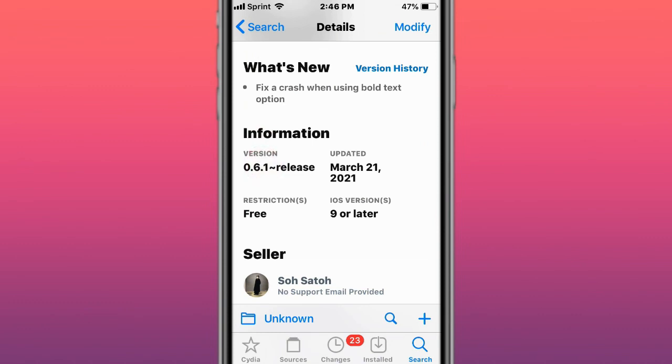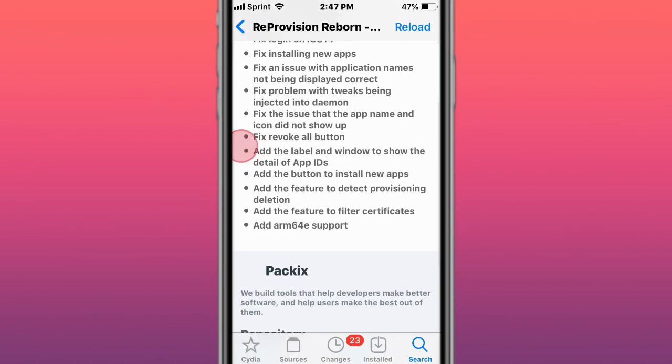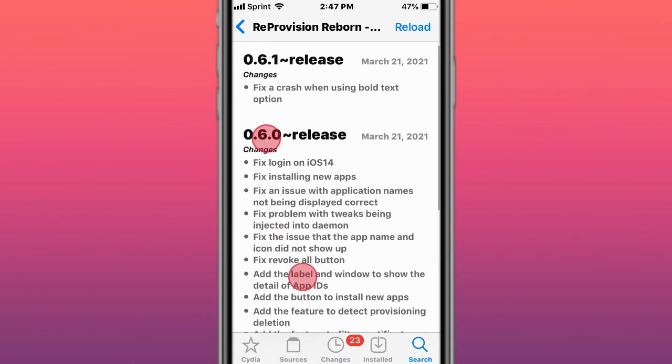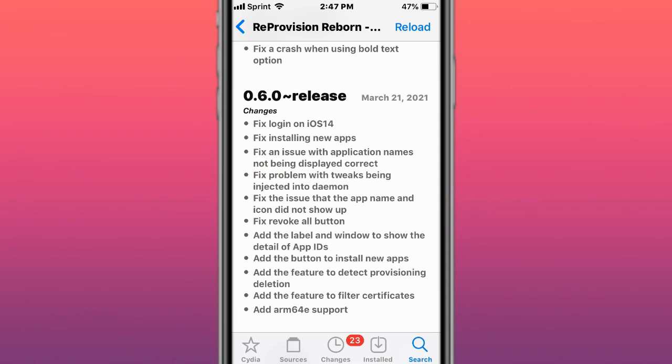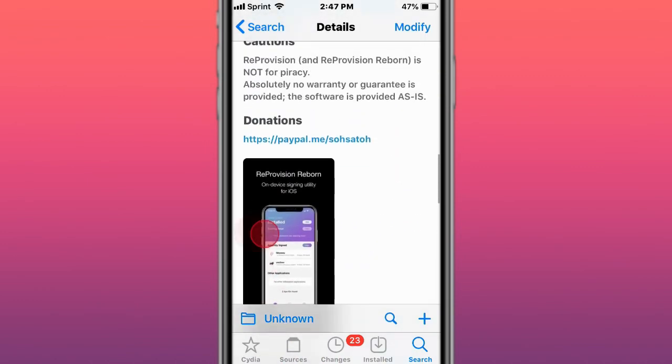So this is so cool. Fixes a crash when using bold text options. So this is basically all the updates for the original update, and then it's just got updated twice just today because it just got released. So pretty cool, guys. Supports iOS 9 or later, like I said.